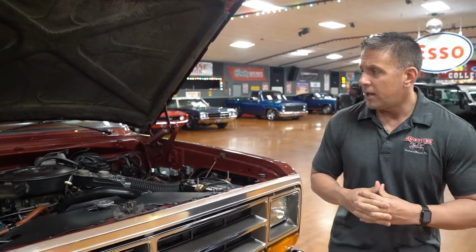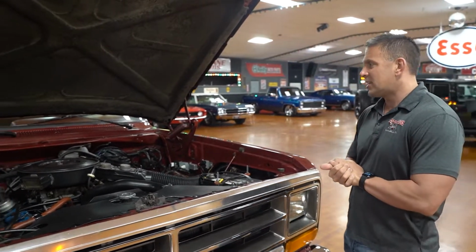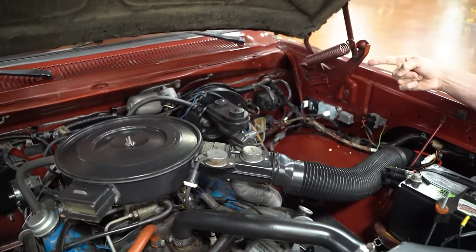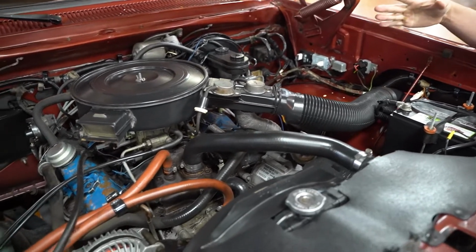The pickup truck market's pretty strong at the moment, and we've had a couple of these Dodge pickups through here. We've had a lot of success with them, and this is one of the nicer ones. 1986 Dodge D150. It is equipped with power brakes and power steering. The unit does not have AC.